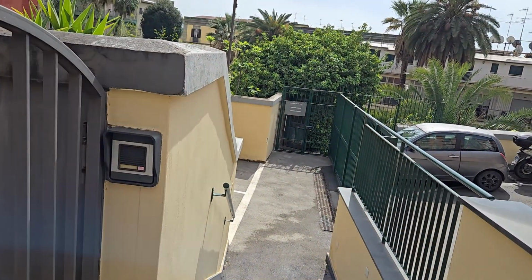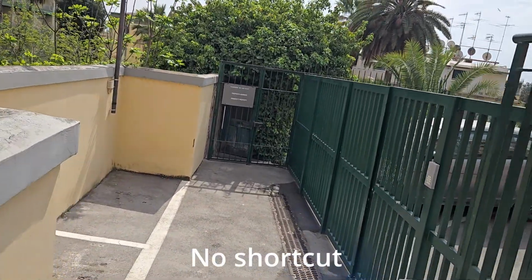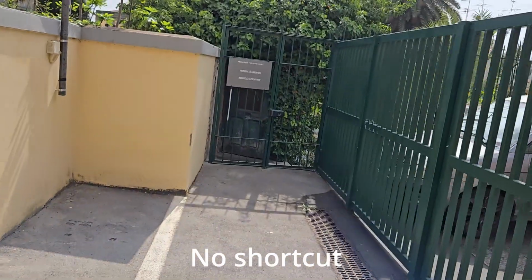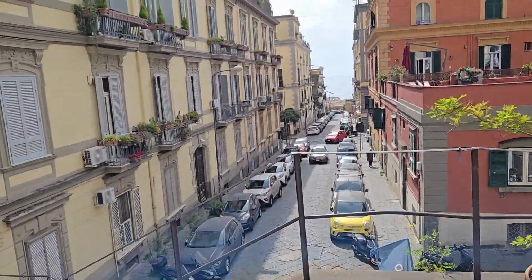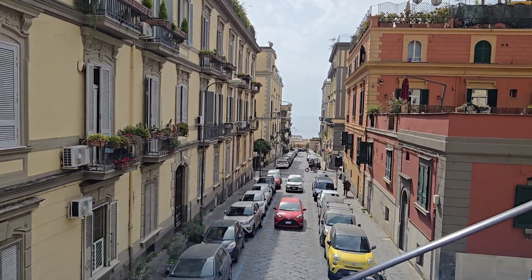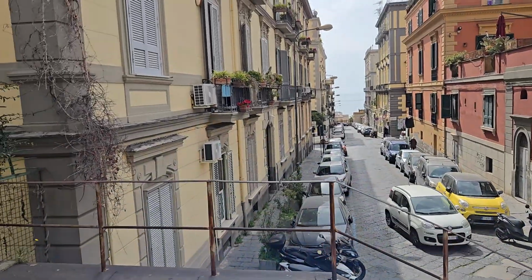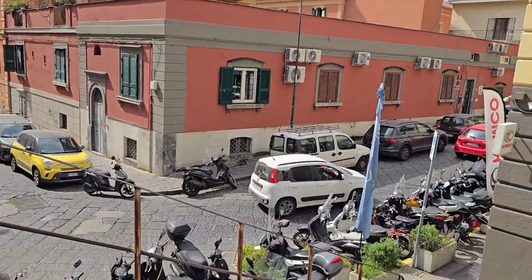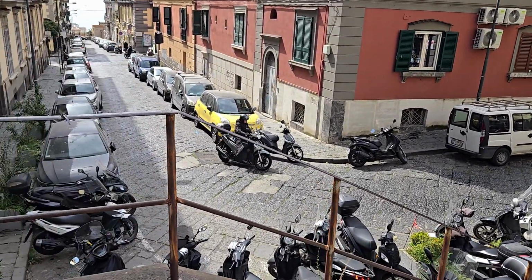We then went down into the city. We had a false start. The hotel has a private staircase that leads you down to the city, so you have kind of a shortcut. That's kind of cool. We hope. First set of stairs was a dead end, and we weren't allowed to go all the way down them. So we found another set of stairs, taking us down into Napoli, and a lot of motorcycle scooters.